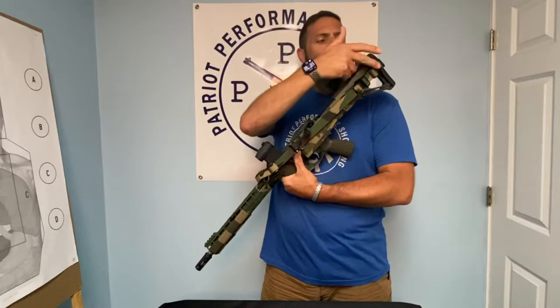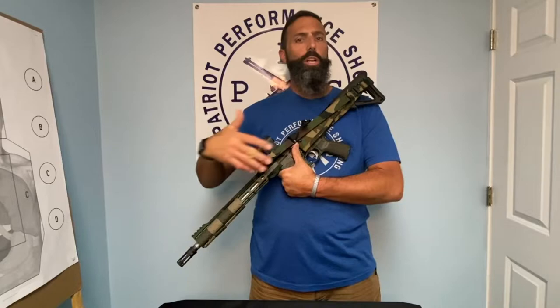The first tactical, more combat-effective two-point sling that I had was a Viking Tactics two-point sling. Great sling. As a right-handed shooter, I'd make it go from here to somewhere over here on the rifle. You can hook it up in many different ways depending on the kind of rifle you had.